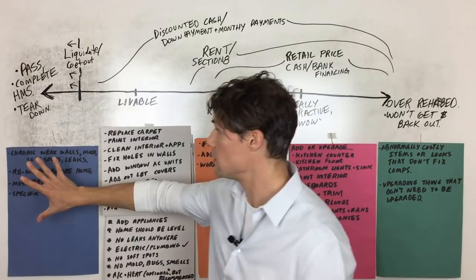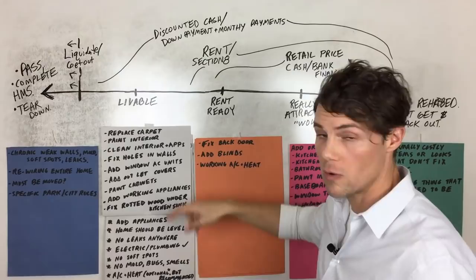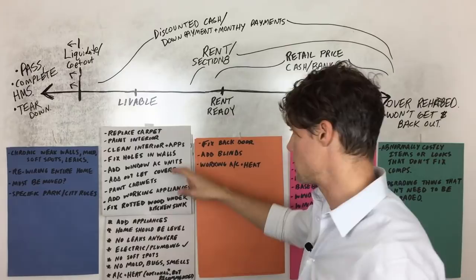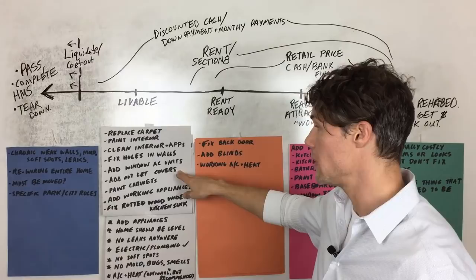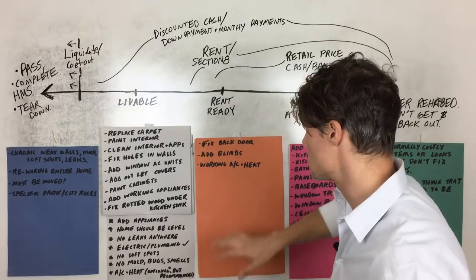In this home, we do, in my opinion, want to replace the carpets, paint the interior, clean the interior appliances, or make sure they're working, or add used appliances, fix the holes in the walls, add window units to the home and make sure that they're secured, add outlet covers, paint the cabinets, add working appliances, fix rotted wood underneath the sink as well, if you saw that, and then all the other issues that we've already previously discussed.